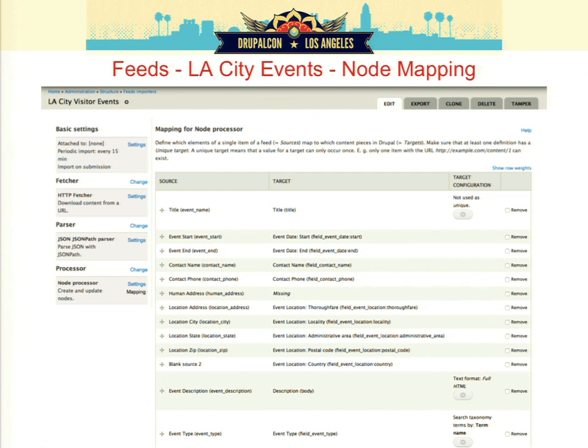And then for mapping itself, we were able to just take the fields that we need. There's a lot of data we were able to throw away. And then also set this up for any other editing or transformations that we need to do on this data itself, which leads you into Tamper.